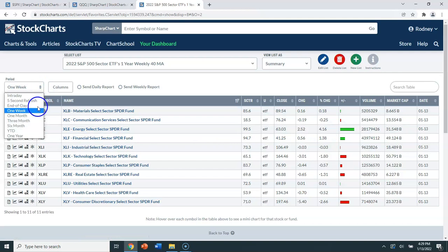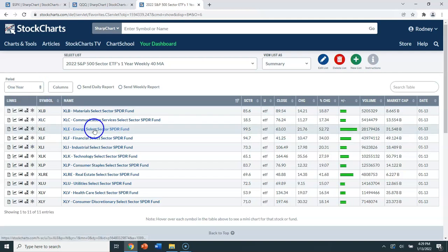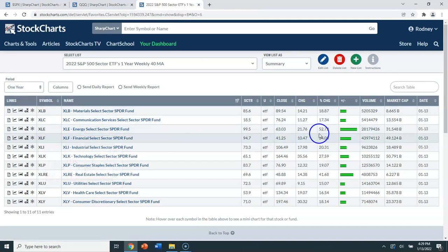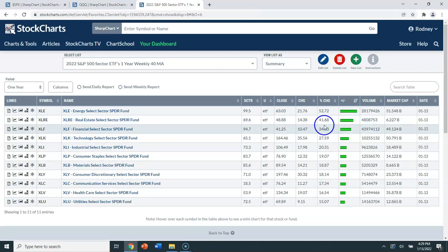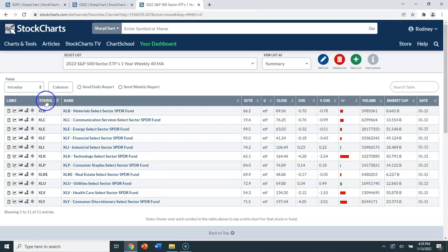And as a matter of fact, I'll give you a little extra heads up on this, guys. Look at this. Energy over the last year, up 52.72%. The next best performing sector is real estate. But you can see the performance that we've had in the energy sector. I'm not saying go out and jump into the sector, but just on a relative basis, it has performed very well over a 1 week, a 1 month, a 1 year period, and it looks like that may continue.